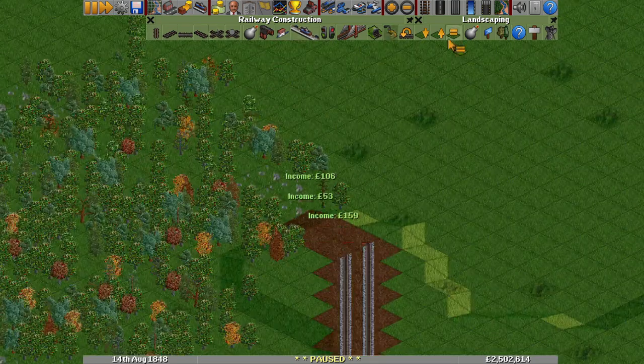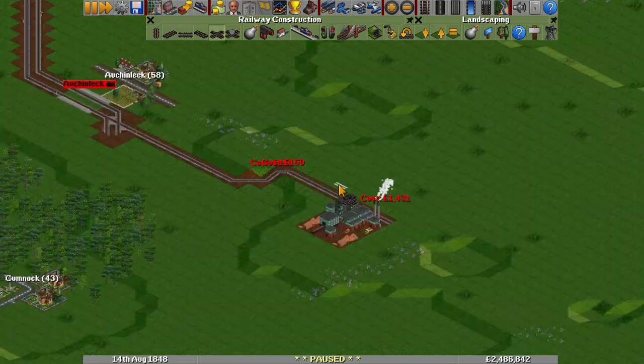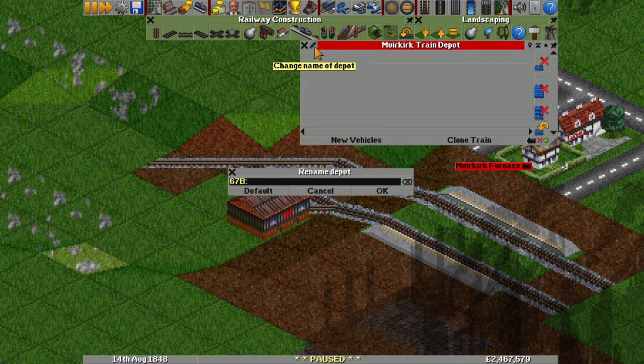Yeah, so this is the Glasgow, Paisley, Kilmarnock and Ayr Railway, just extending its line further southwards. Because the aim of the Glasgow, Dumfries and Carlisle Railway is just to meet up with the Glasgow, Paisley, Kilmarnock and Ayr.